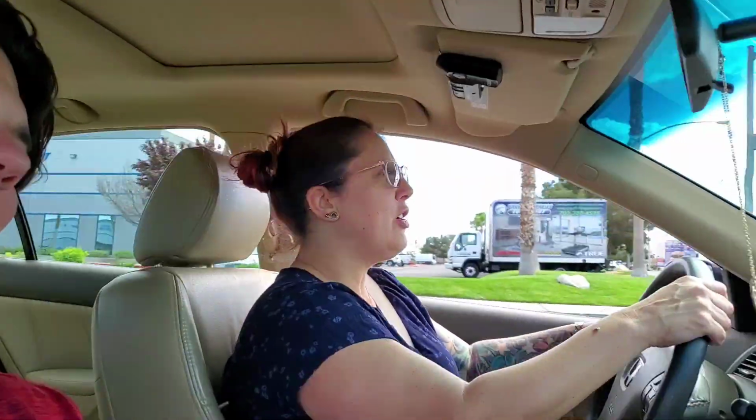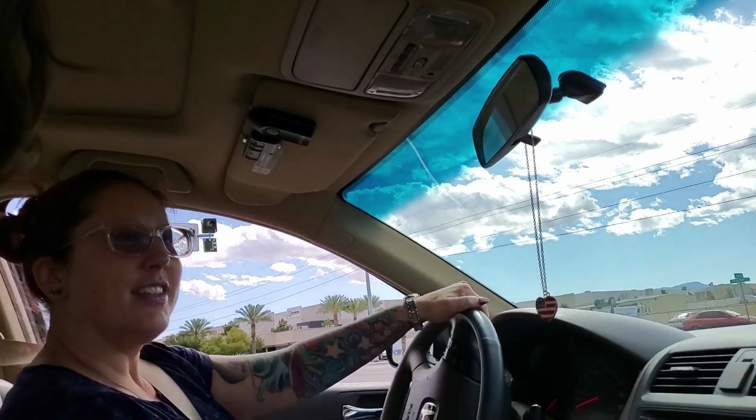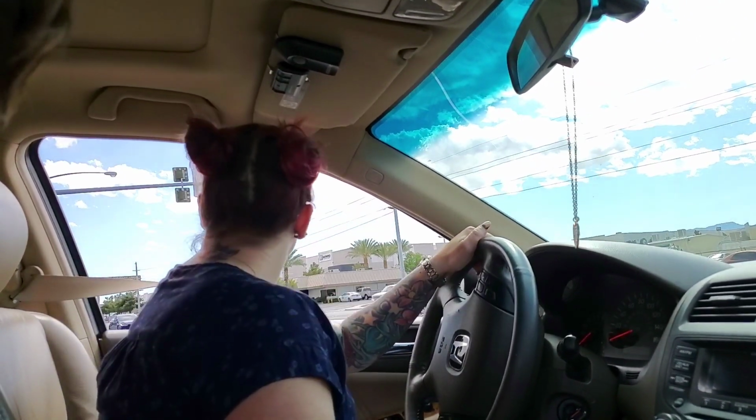You need to see what you think. That's a V6. It's got some power to it for a Honda. So you just got this car pretty recent? Yes, it was my grandfather's car. He had it for 16 years. Awesome. Yeah, the Hondas are great. I love them. It runs great.